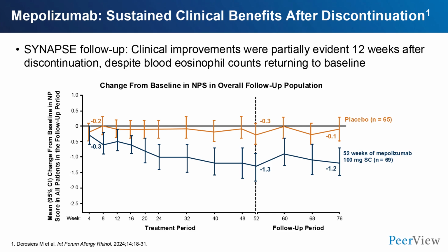You can see that while patients were on the drug, you have the placebo group here, the treatment group here. Again, there was a statistically significant improvement in the nasal polyp score. Again, you can see that pretty early over time. And then this was the follow-up period when everybody is off drugs, so the treatment group is getting no drug. And you can see there's a relatively good maintenance of that reduction in nasal polyp score, despite the fact that the blood eosinophils return to their baseline.